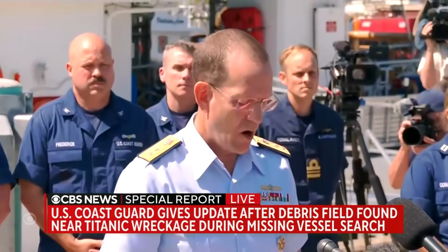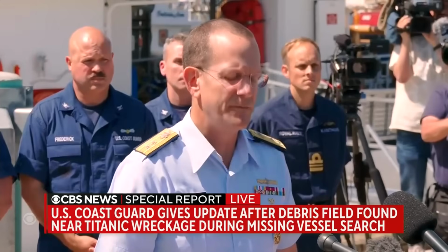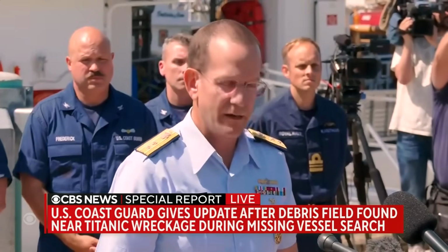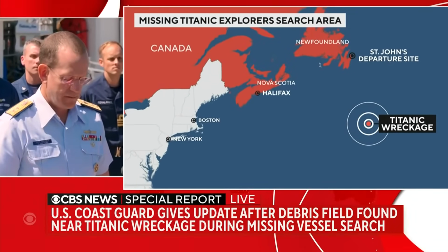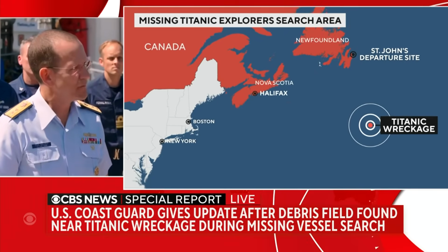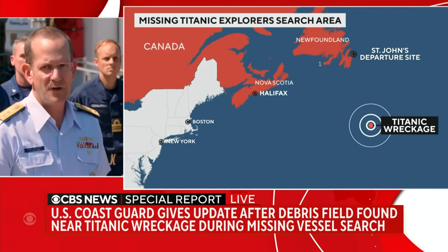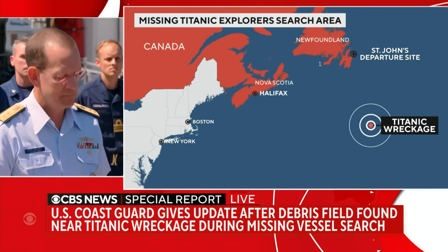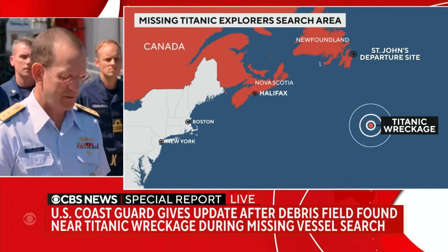This morning, an ROV, or remote operated vehicle, from the vessel Horizon Arctic discovered the tail cone of the Titan submersible approximately 1,600 feet from the bow of the Titanic on the seafloor. The ROV subsequently found additional debris. In consultation with experts from within the Unified Command, the debris is consistent with the catastrophic loss of the pressure chamber. Upon this determination, we immediately notified the families.